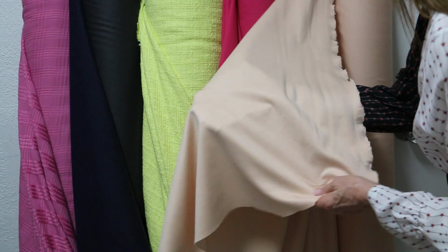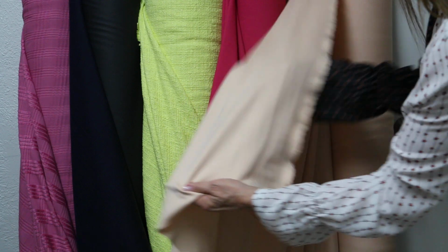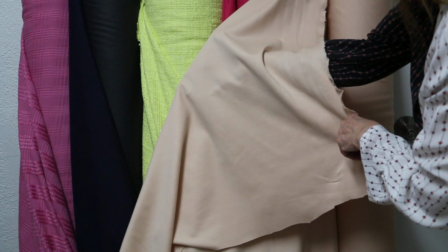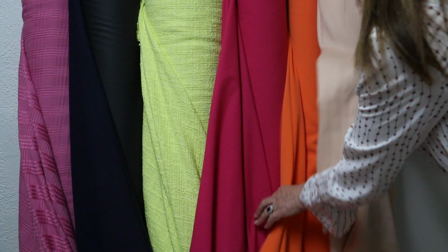This is a peach. It's 100% cotton. You can see it's not a lightweight. You can't see my hand through it. It stretches in both directions. It's just perfect for a casual little pair of yoga pants, but just so beautiful for spring. Just a really beautiful piece of fabric.